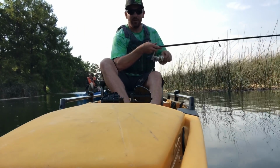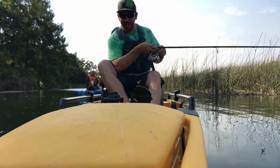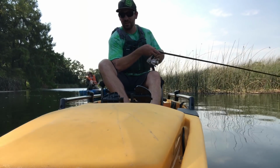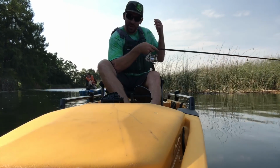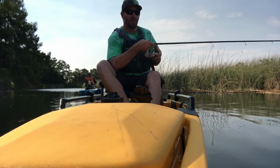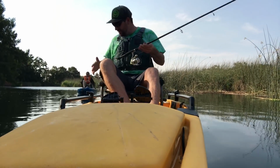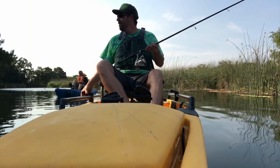All right, so I gave this Hobie a really fair shake. This is a Hobie Pro Angler 14, 600-pound capacity, tons and tons of room for activities, ridiculously stable. I mean, it is really a boat platform. Thoroughly enjoyed the layout of it. All the fit and the finish, the features, adjustment, super, super good.